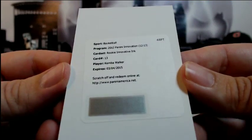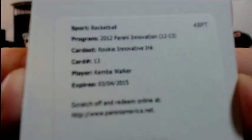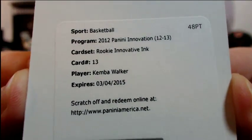Then we have another redemption. This one is Rookie Innovative Ink. It's Kemba Walker. And the Bobcats are doing well in that pack. Mark C., congratulations.